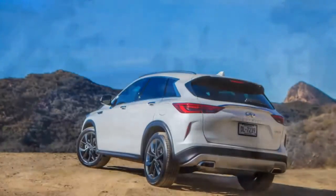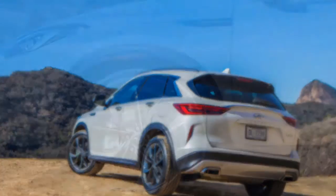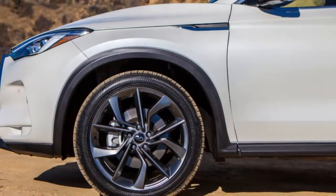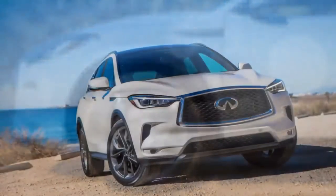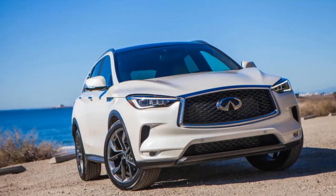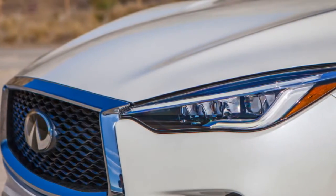It's a splendid piece of science that's, sadly, still looking for the right car. Don't misunderstand us, the QX50 is perfectly capable, it's an exceedingly quiet and comfortable cruiser. But it's no longer the driver-satisfying machine its predecessor was.